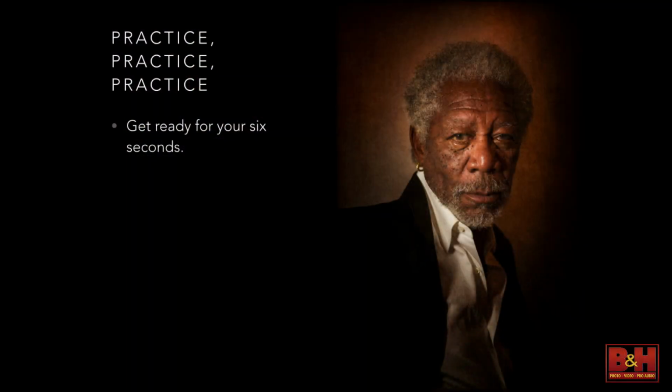I actually looked at the time from the first picture to the last picture. Six seconds. So practice, because you don't know when you're going to get your six seconds with Morgan Freeman, or whoever your Morgan Freeman ends up being. When that time comes, you're going to be prepared, and you're going to be ready, and you're going to be able to get a good picture in six seconds. That's my lesson for you guys. I hope you found something useful.